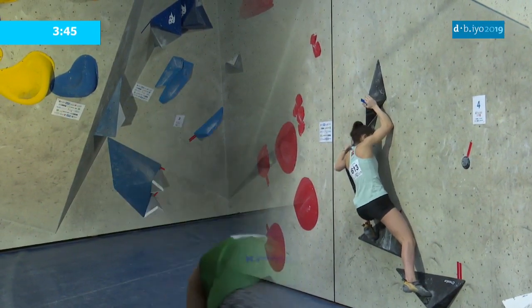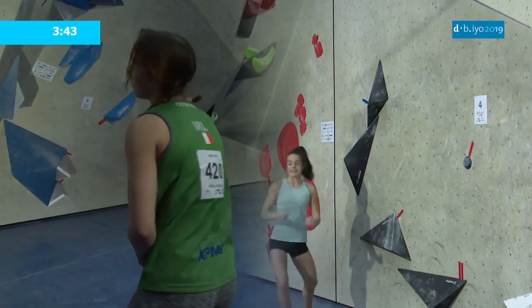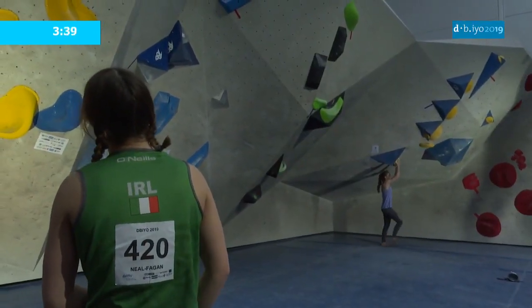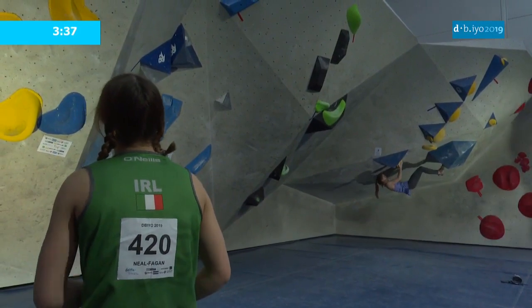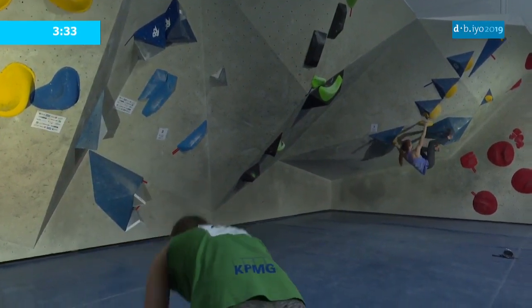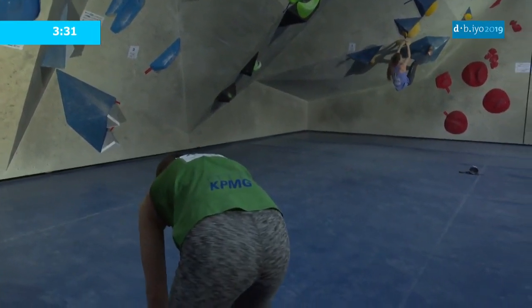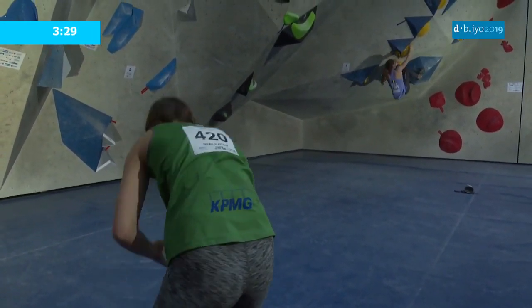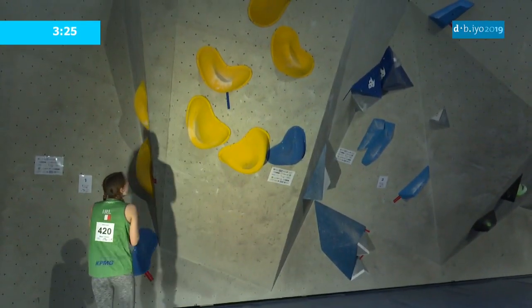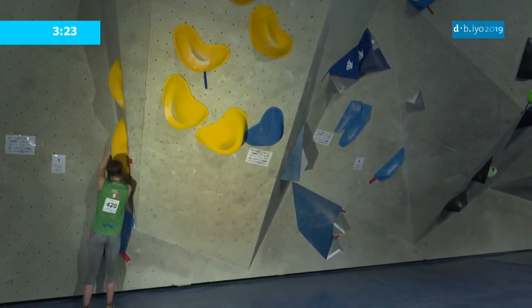On your left, from Ireland, category A. On your right, from Norway, category B. And for those of you that maybe don't know, the categories are based on age, so it doesn't have to do anything with the climbing skill of the participant. It means they're in finals, so they're good anyway. But it just has to do with year of birth.